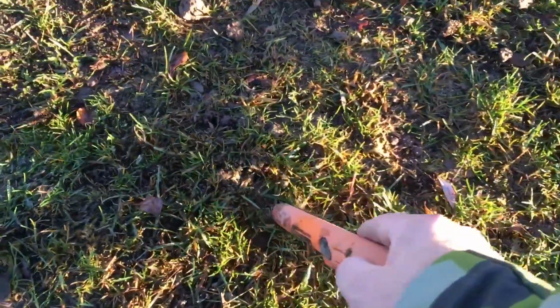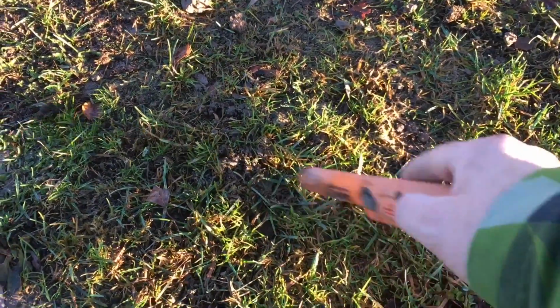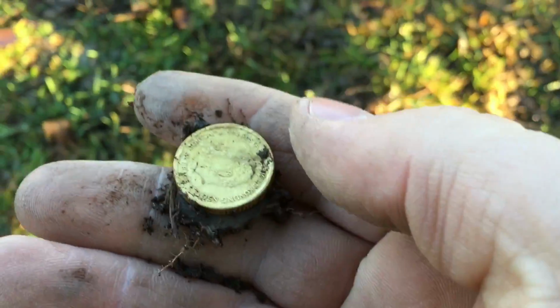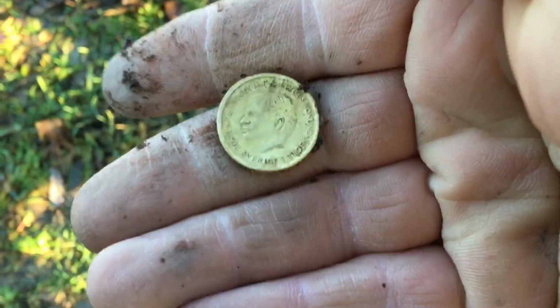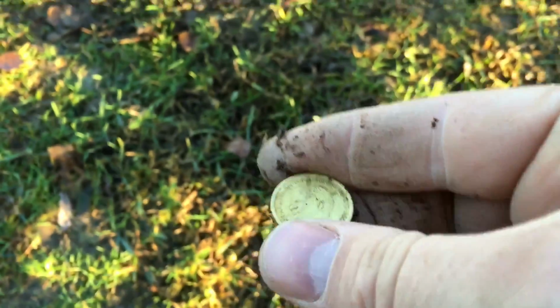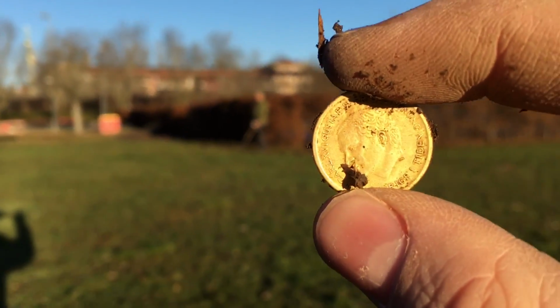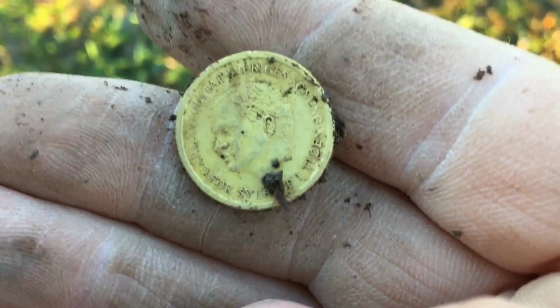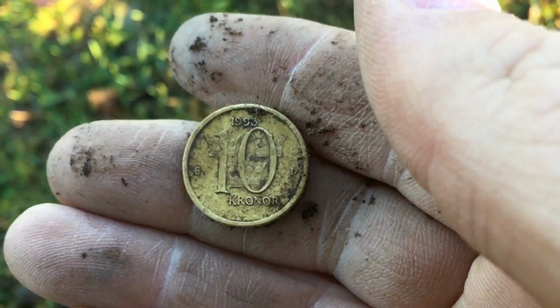Right next to the jewelry, there's another signal. Pretty good. Sounds like a 10 kroner coin, almost. Whoop! It was. Another 10 kroner. Tio. Good. 30 kroner so far.